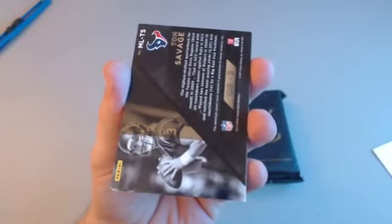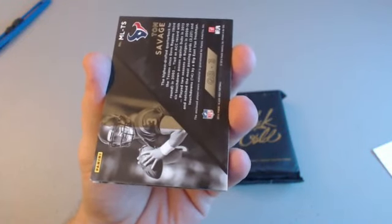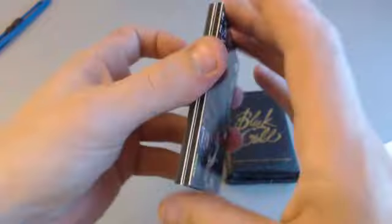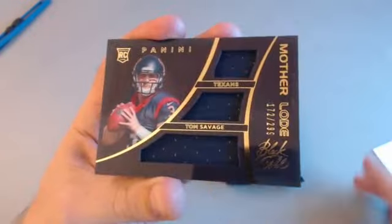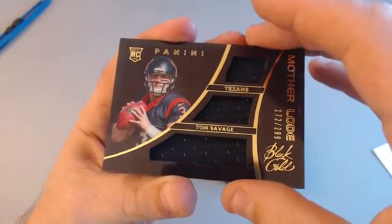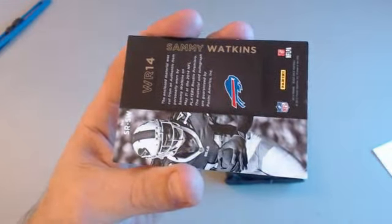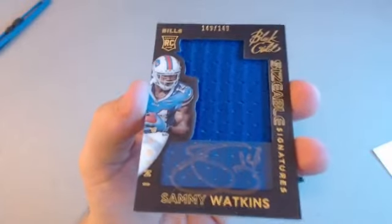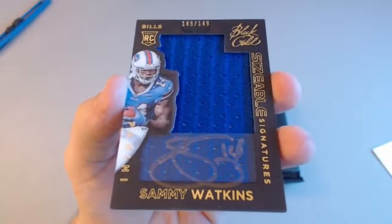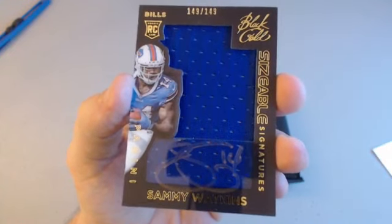Tom Savage for the Texans. That'll be Billy Willison, a Motherload rookie triple patch, number to 299. Behind that, how about a Watkins for the Bills? 1, 2, 3P, 149 of 149, last of the print run. On-card jumbo, sizable signatures. Nice hit.